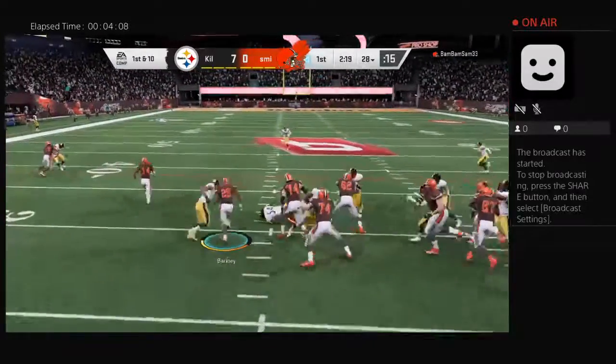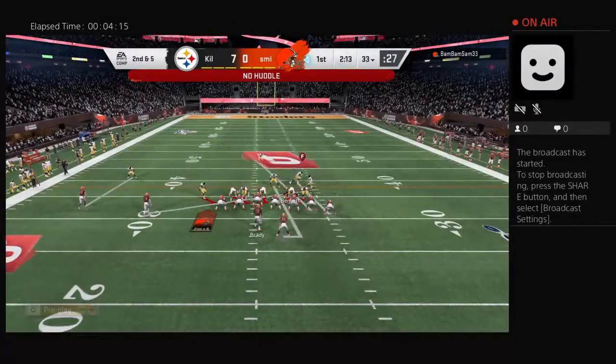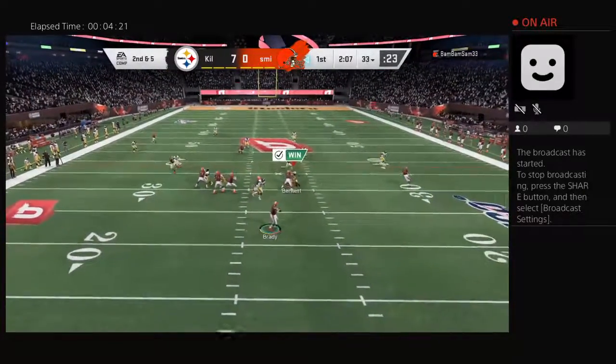The first carry for the former Nittany Lion. This is Saquon Barkley. And this will go for 5 up to the 33. Well, it's time for them to be good teammates right here. And what I mean by that is possess the ball for a little while. Get at least 2 first downs.